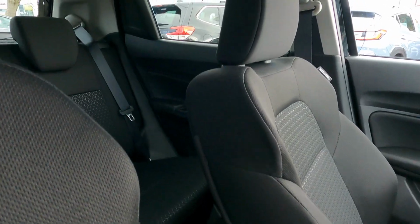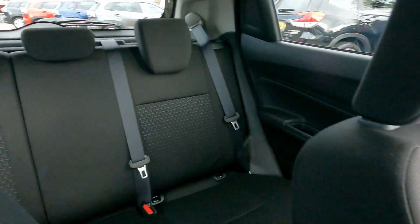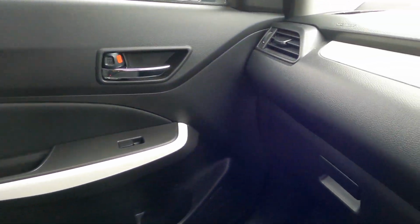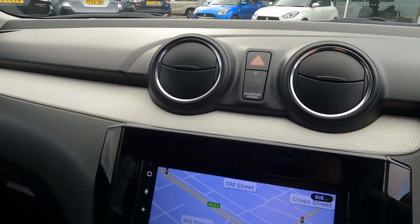Inside clean, no evidence of smoking or pets or anything like that. Very little usage of the rear seating by the looks of things. If I just turn the camera around, there's this nice little stippling on the dashboard just to break it up, like a golf ball.